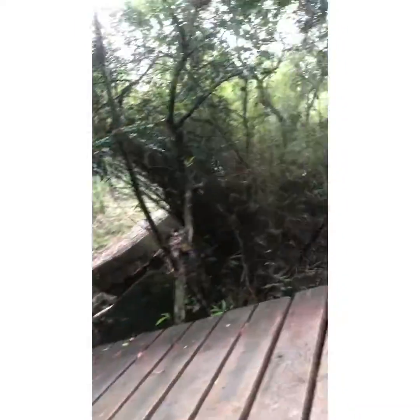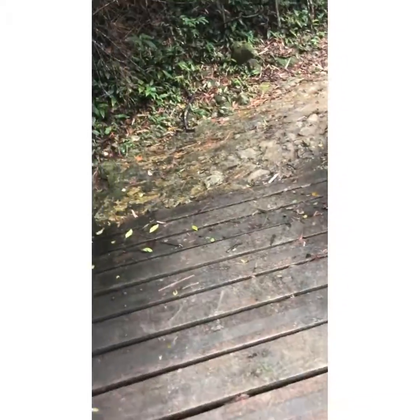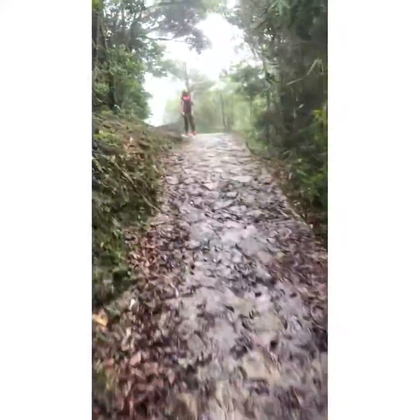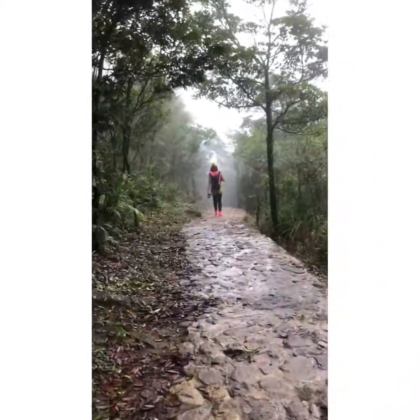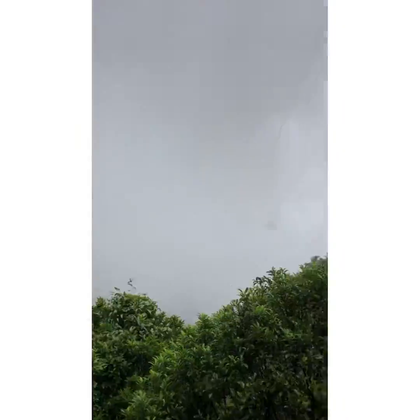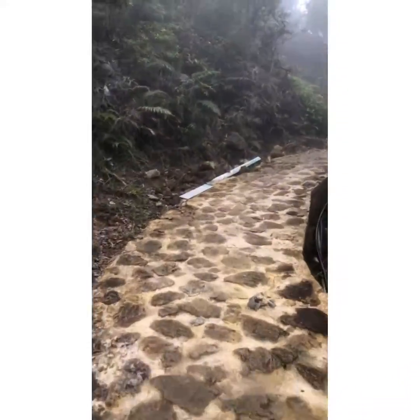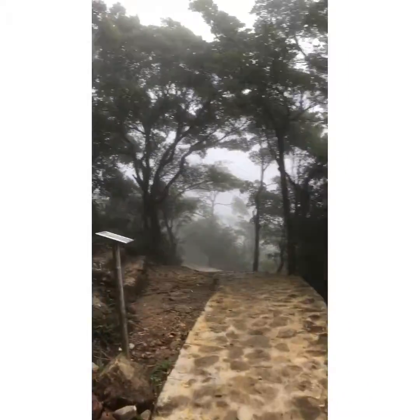Wow, you know guys, the water here is very clean and very cold. It's very nice. We encounter a slippery, wet pathway. So we're still okay, still nice. And here we go.